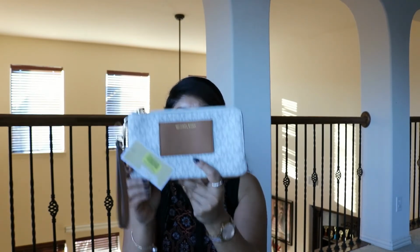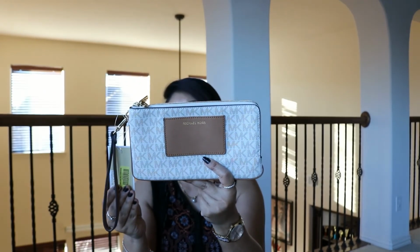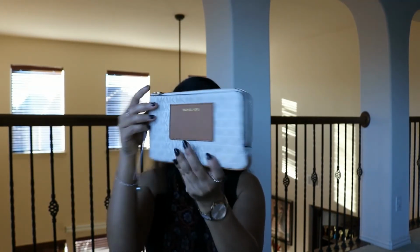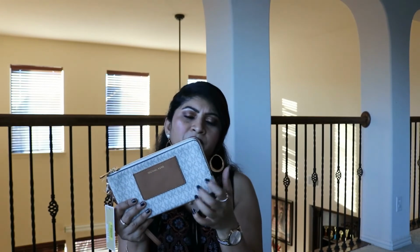It's pretty cool. So that is it, guys. Michael Kors Bedford large double zip wristlet with pocket. Pretty cute. The only thing is, I feel like these kinds of things get dirty, but it's pretty cool. It matches with my signature shoulder bag that I have, so I can actually use this as a wallet for that.